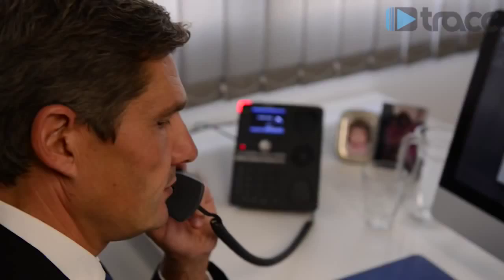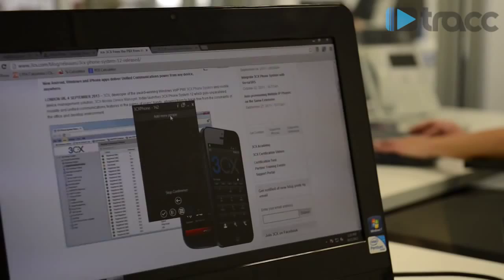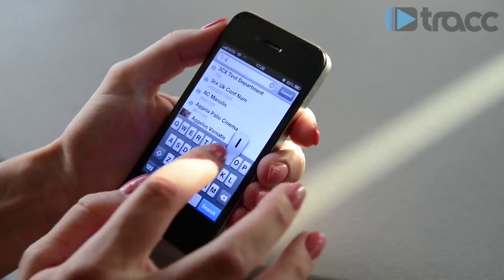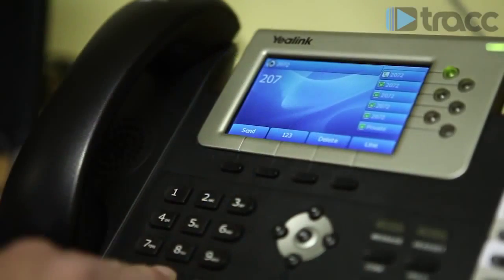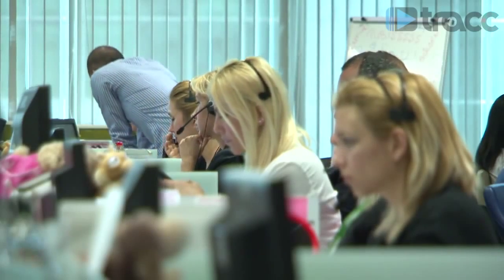An IP PBX, or Internet Protocol Private Branch Exchange, provides low-cost audio, video and instant messaging communication for a company's internal phone network, while interconnecting with a public network domestically and internationally.